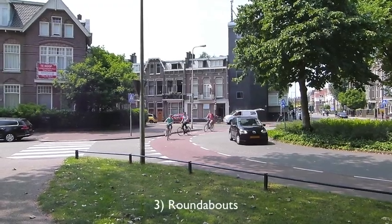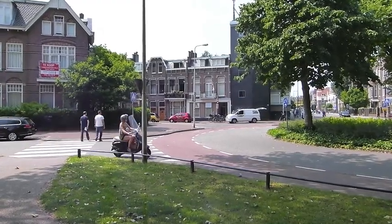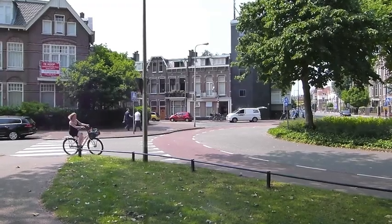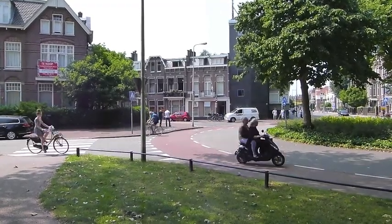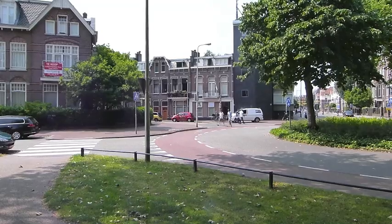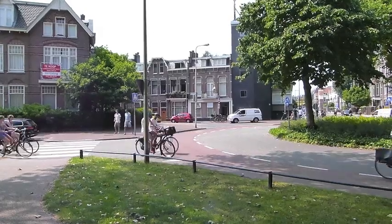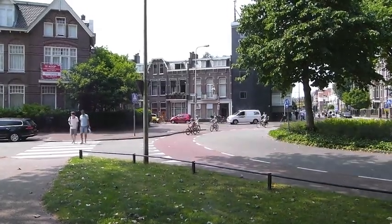If we have a little look at roundabouts now, this is a classic Dutch roundabout where the cyclists get the outside of the roundabout and the vehicles the middle, and then when vehicles are leaving the roundabout they give way to cyclists. This is just at 2 times normal speed.